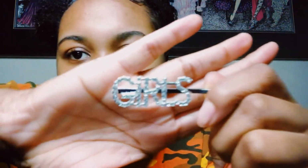Love a good lip scrub, you feel me? I do a little face mask and put it on my lips to make my lips soft. I love it. And then she just gave us some little gifts. She gave me little gifts. Oh, this is cute. The girl's pin, cute.